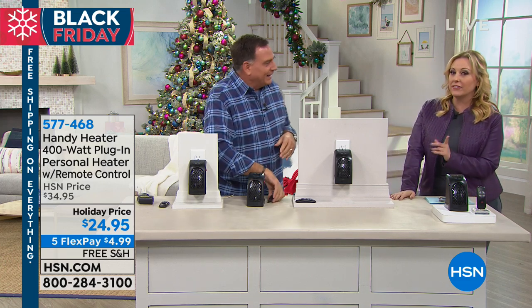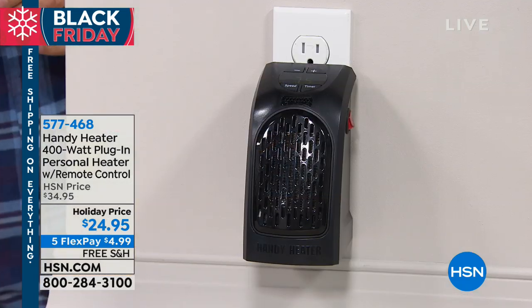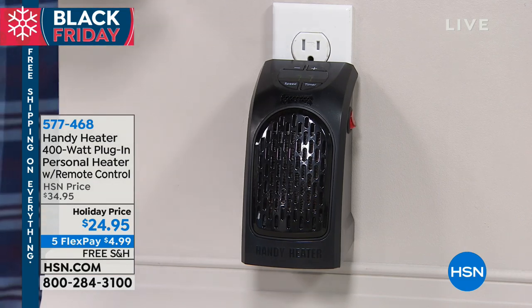Honestly, I thought that was the most clever upgrade, because when we first got that item, it didn't do that. Yeah, so that was an upgrade. Yeah, this is an upgrade.